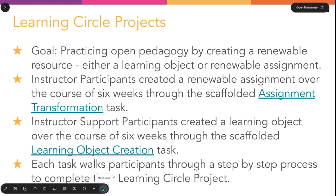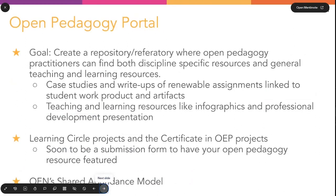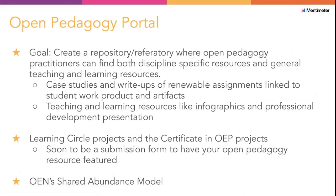And I'm going to let Jamie talk a little bit about the Open Pedagogy portal that is coming soon, for real. Thanks, Amanda. So Amanda just demoed a little bit about the Open Pedagogy portal, but just to give some background information on it, it was really born out of both this project with the Learning Circle and also the Certificate in Open Educational Practices that the OEN offers.